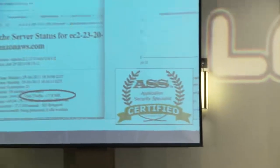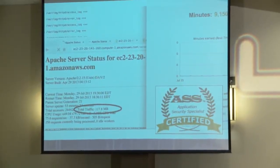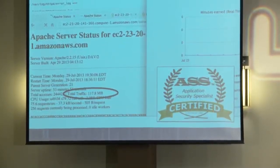This is actually our job titles that we use at White Hat. And you can go ahead and get this badge. You can become a certified ASS like me. You can get this badge, put it on your blog. I think there's an oath you have to recite, something like that, and then that's it.